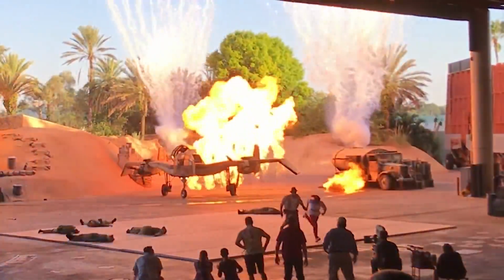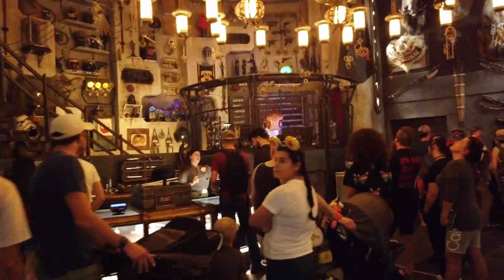Never been to Hollywood Studios? Need to know where to find everything to plan your next trip? Let's go explore Hollywood Studios together.